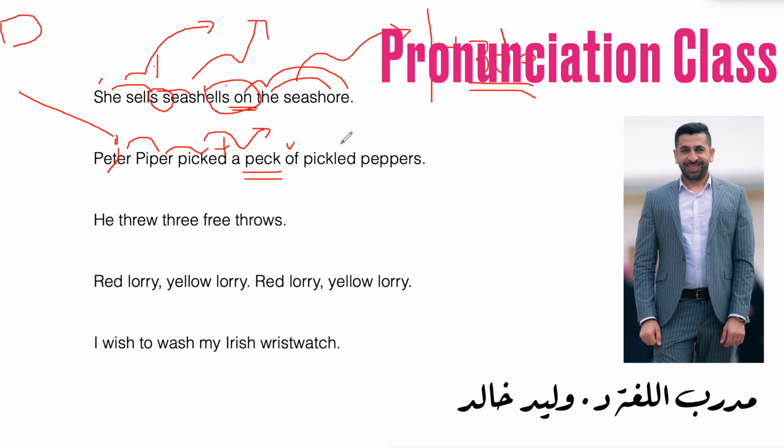pickled peppers, pickled peppers. So there's only D here. Pickled peppers, pickled peppers. Peter Piper picked a pack of pickled peppers. I want you to say it again 30 to 100 times. Peter Piper picked a pack of pickled peppers.